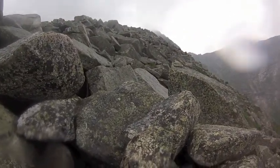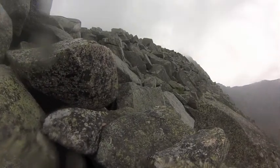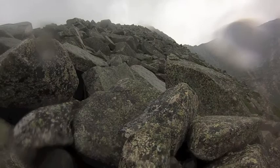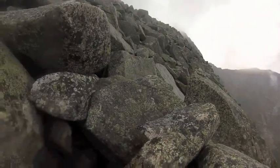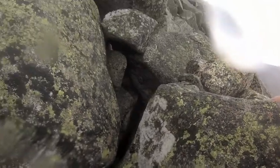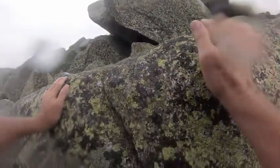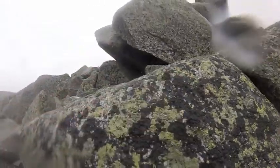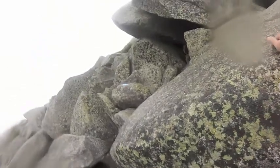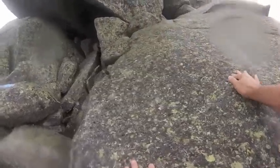Push against that, lean over here. Oh, well, the trail goes over there. Let's take another look. Oh yeah, that looks easier. Get led astray. Go where the blue marks say to go.